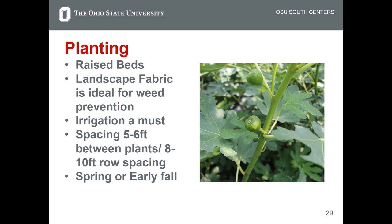As far as planting goes, I mentioned the raised beds already and described that. That's a must with most fruit crops nowadays, but particularly with these figs, they don't like what are called wet feet. They don't like their roots to be sitting in saturated soils all the time.